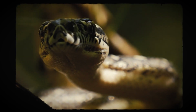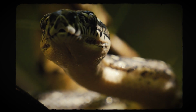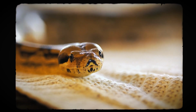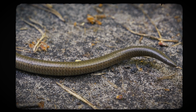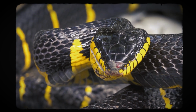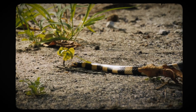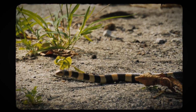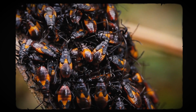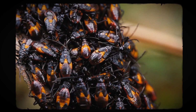The jungle housed over 40 species of venomous snakes, including the 2-step snake, so named because victims reportedly could only take 2 steps before succumbing to its neurotoxic venom. The krait, another highly venomous snake, was known to seek warm bodies at night, leading to soldiers occasionally waking to find these deadly creatures in their sleeping bags. The insect population was equally hazardous.